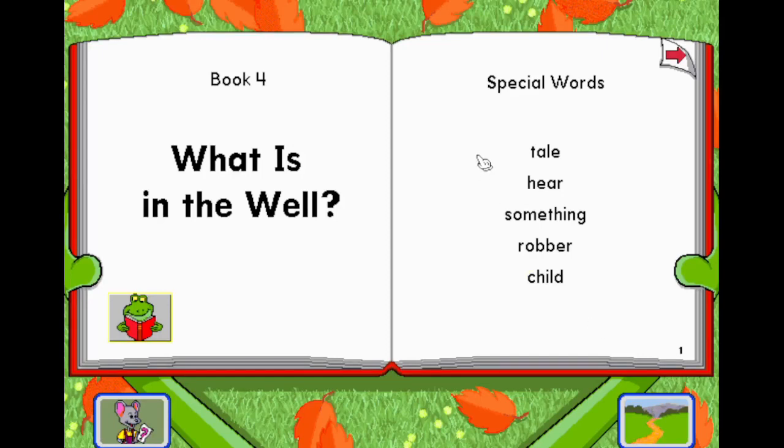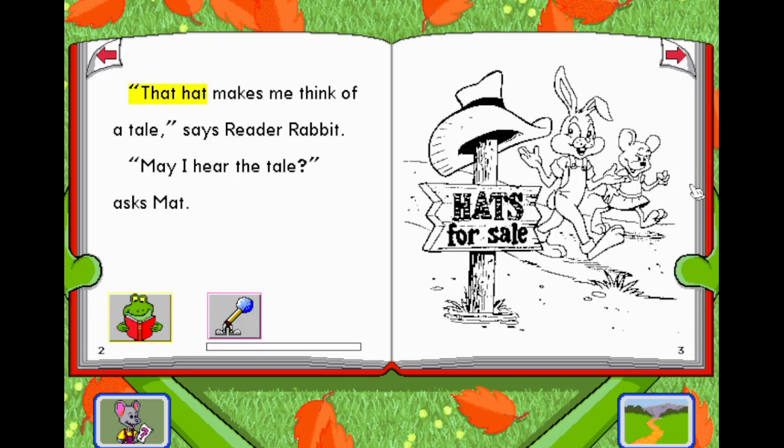Book 4. What is in the well? See if you can guess what the men see in the well. Special words are tail, here, something, robber, child. That hat makes me think of a tail, says Reader Rabbit. May I hear the tail? Asks Matt.